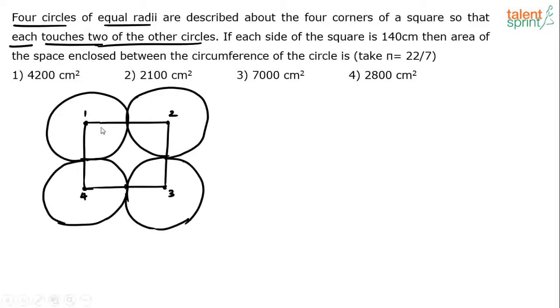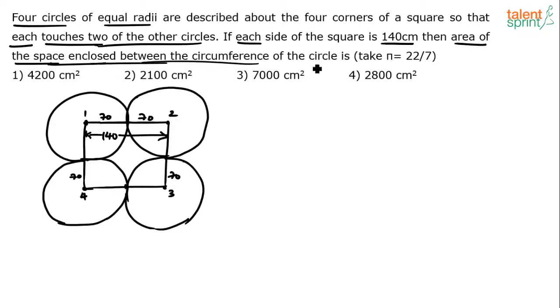Now he is asking us, and he says that each side of the square is 140. So basically the length is 140, right? Total length is 140. Obviously if the length is 140, see the radius of the circle will be what? From the center to this circumference, 70. The radius of each circle will be 70, right? All of them are of equal radii, right? 70 and 70 basically. So he says find the area of the space enclosed between the circumference of the circle.